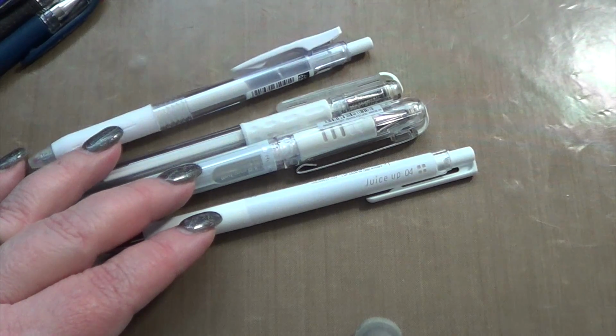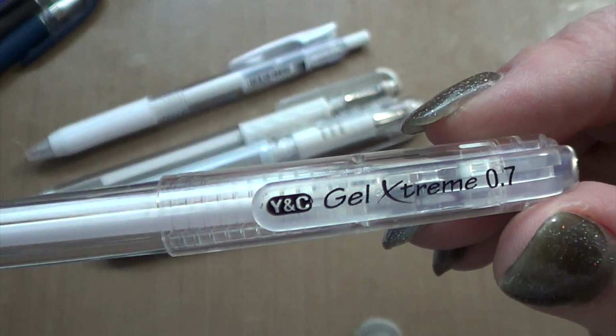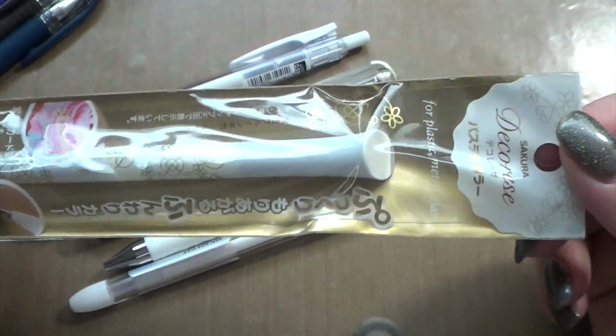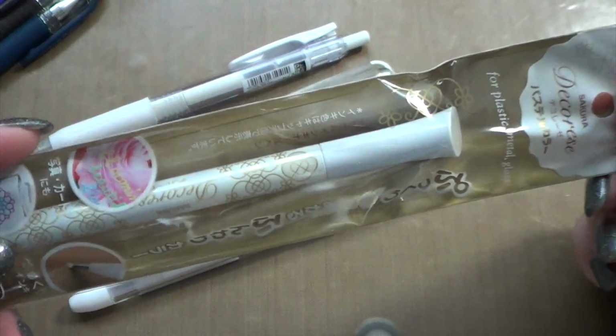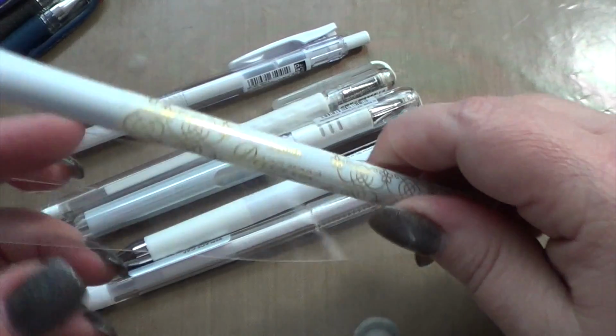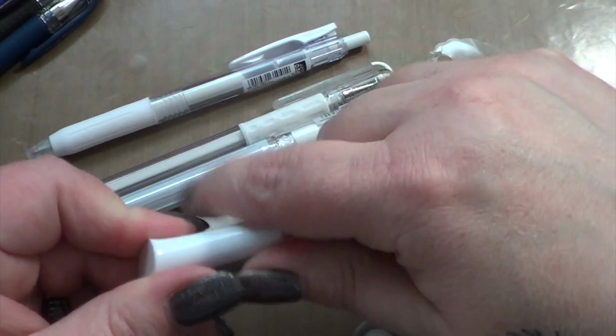And I picked up this one, which is a YNC gel. And then lastly, I picked up this pen right here. This is a Sarasa, sorry, not Sarasa, Sakura pen. It looks completely different body-wise than the others. Let me take it out so you can see it. Oh, packaging does not want to cooperate. Okay, so there's what that one looks like.